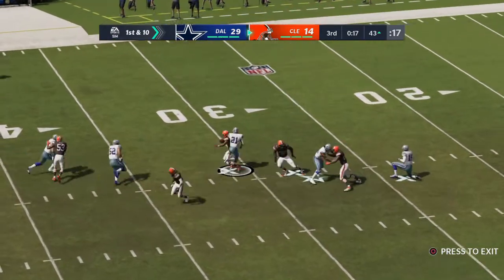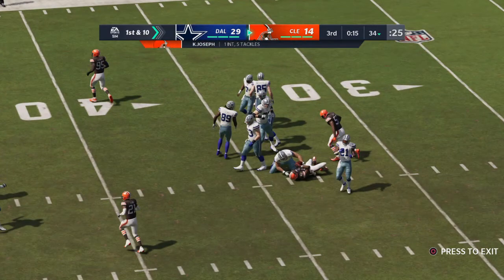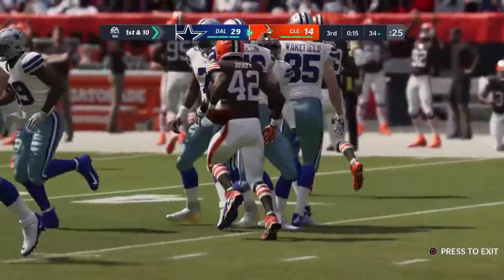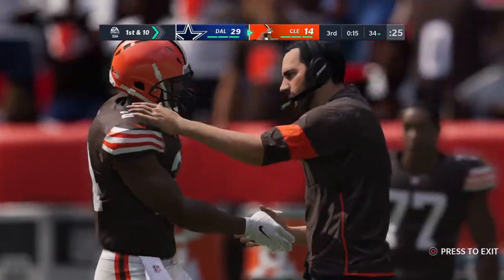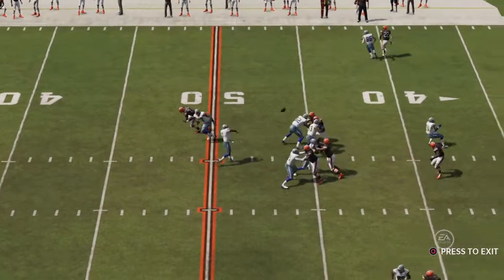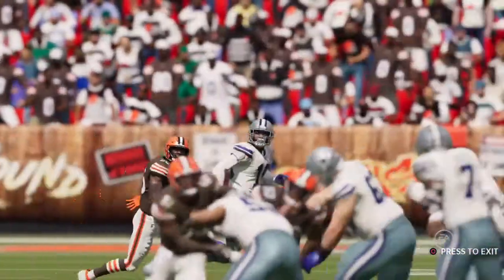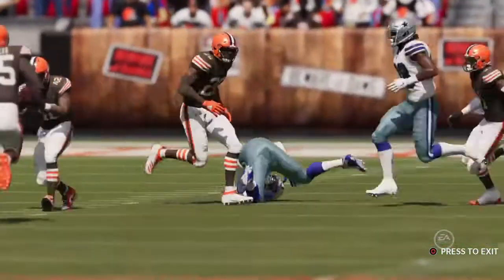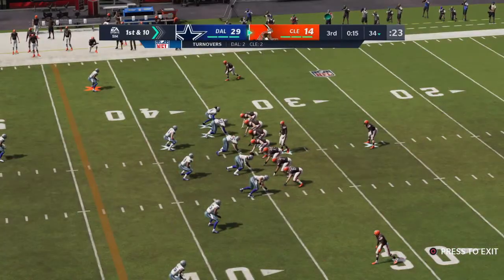But when this ball's tipped and intercepted. Picked up by Carl Joseph. And his guys are going to take over at the 34-yard line. Carl Joseph. The 1st down pass. Intercepted. The Browns take over 1st and 10 at their own 34-yard line. The Browns drive about to get started.